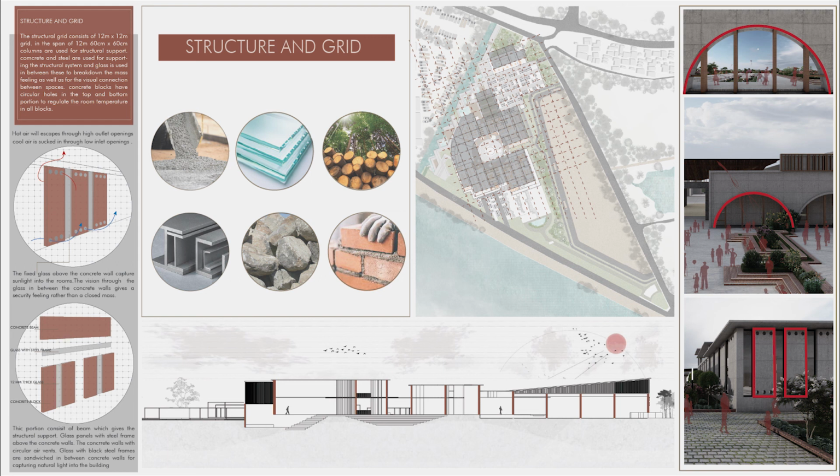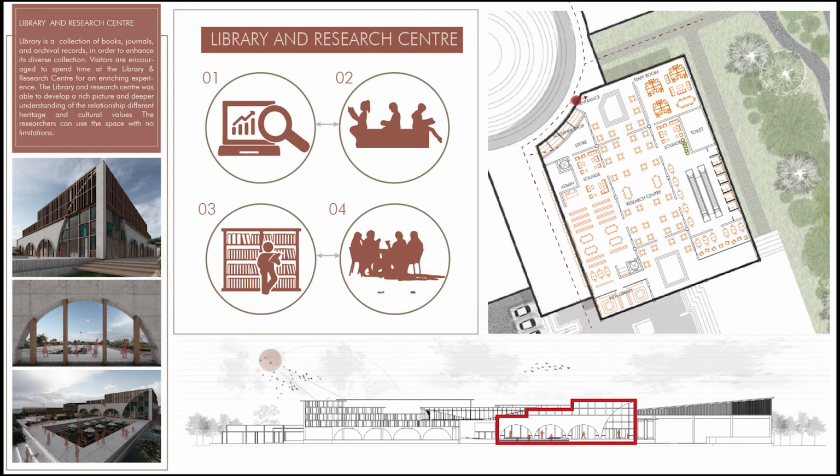From the circular opening in the concrete block, hot air will escape through the high outlet openings and cool air is sucked into the building through the low inlet openings. Detailed plan and section of the library and research center.